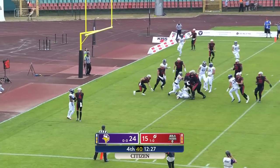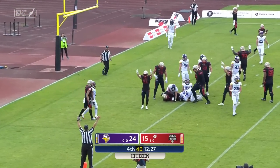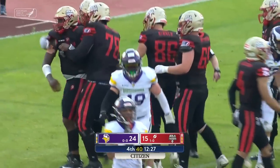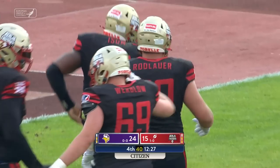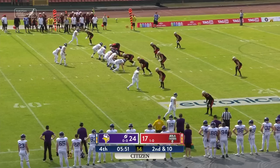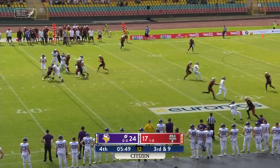Donovan Isom on the two-point conversion, and he plunges it in there for the score. Pajarinen getting it done here for the Vikings. 5.5 minutes remaining here in the fourth.